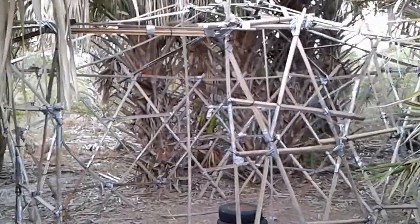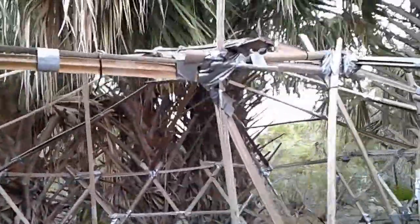All right, as you can see, the basic structure is up. At least the basic roofing.